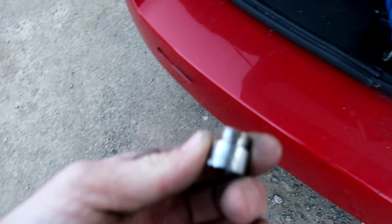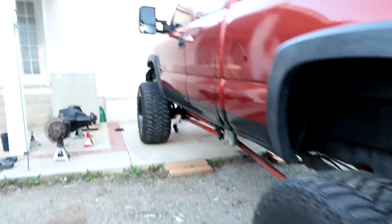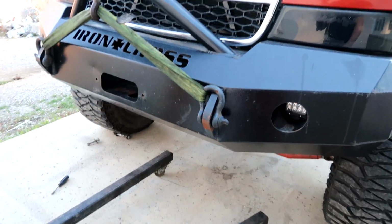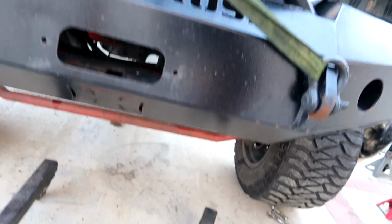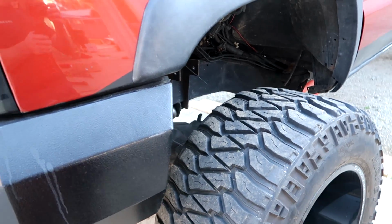Oh, these things were a little crusty, but we got them all out. Like I said, we don't need those where we're going, so don't judge my contraption here. I'm kind of doing with what we got. It goes to show that the frame and the bumper's pretty strong though. It doesn't hold forever, but we're gonna go ahead and get this lifted back up. Kind of ghetto, but hey, hopefully enough to get the shock in there. I hope it doesn't sit this high.